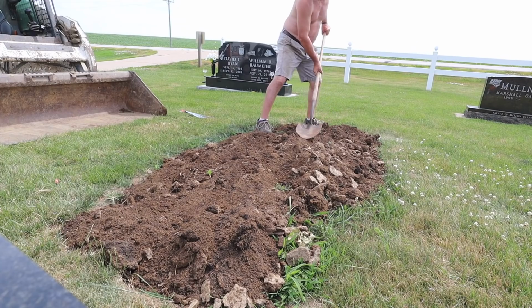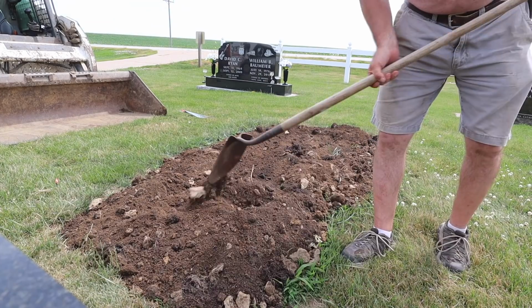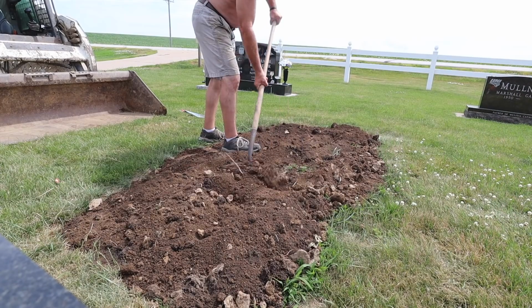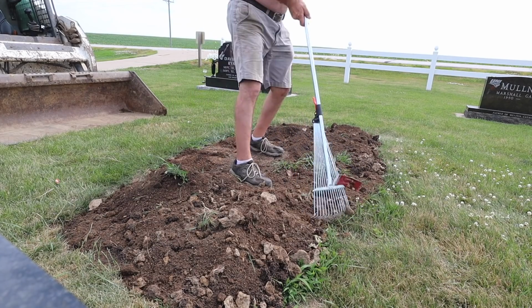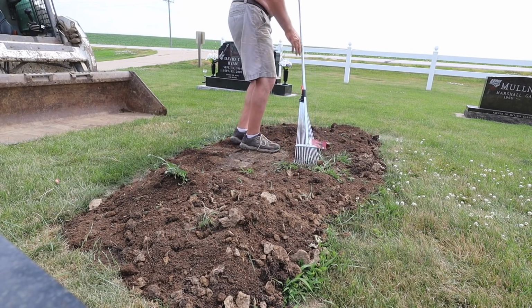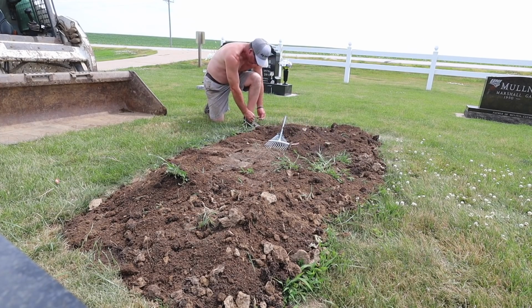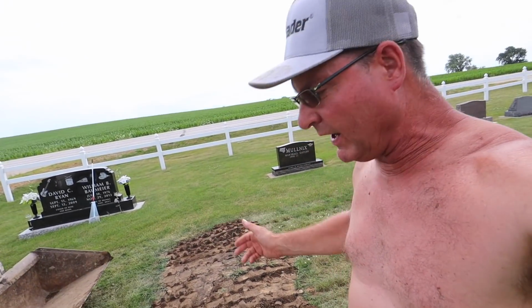The old dirt's really mellow today. We'll get her raked in and see what we got. Kind of debating if I should pack it in and then put a new layer on top. We're pretty soft in the corners yet. That's what we'll do. This certain grave here, it was really wet when we did this grave, so we did not pack it in when we filled it in because it was so wet, it was like soup.